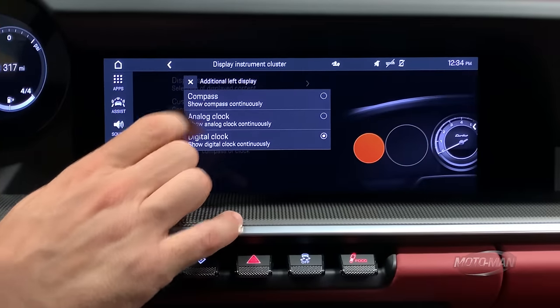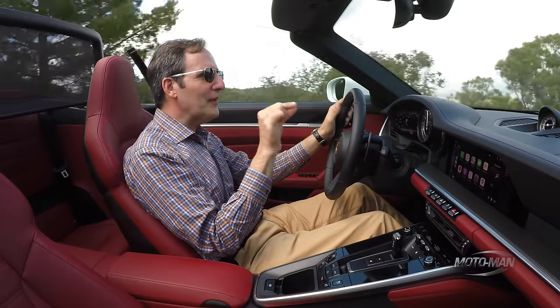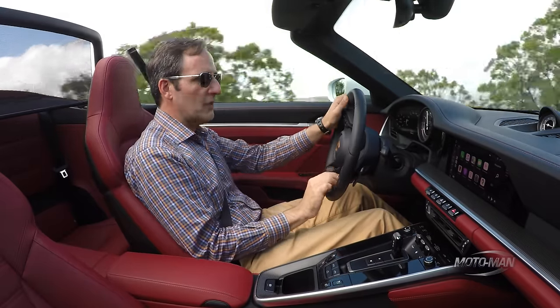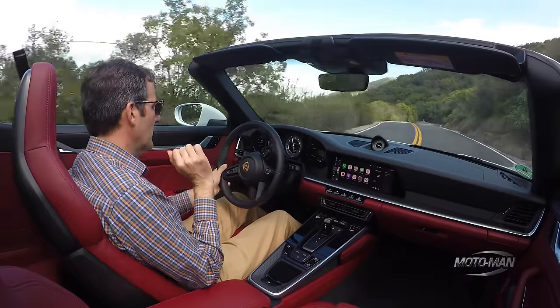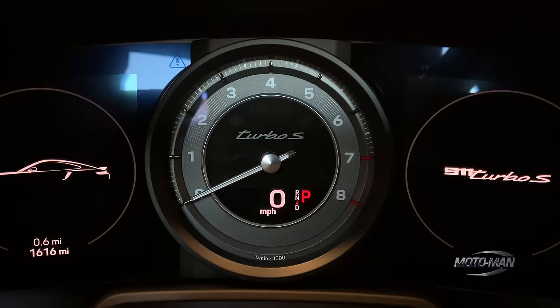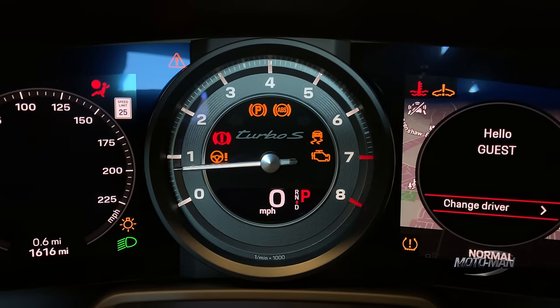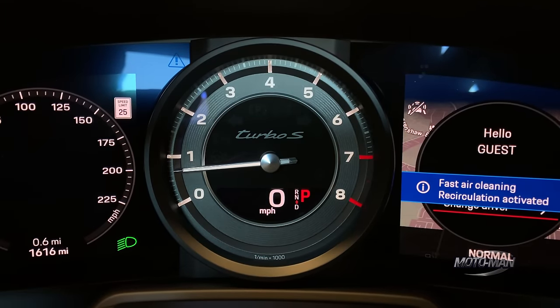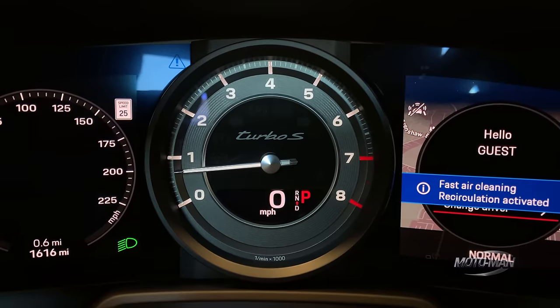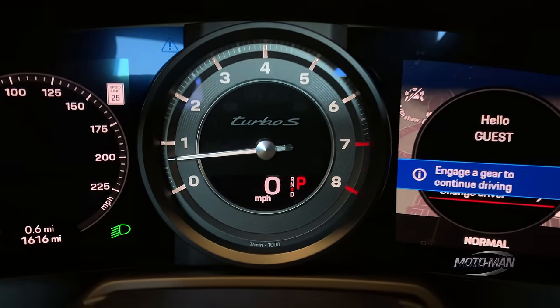By now, you guys are well aware that I am an aficionado of all things party tricks. There is a very cool one here, and to play around with it, let's go back into normal. And you know how most cars nowadays have TFT screens? This is no different. There is a TFT screen on either side of the thankfully still analog and still, I would argue, mechanical tachometer, which is a religion in the Porsche world, vielen Dank.